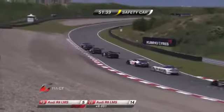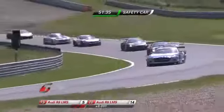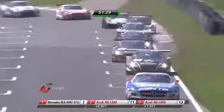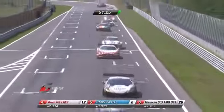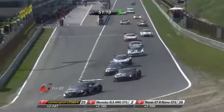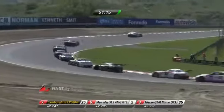So the Audis are glued to the tail of the Mercedes, and there are three of them in line astern. But the Mercedes has good grunt from low speed. We saw that at the start, and again he has made that initial break. Maximilian Buhk goes for it. The Mercedes leads as the safety car comes in, and racing is back underway here at Zandvoort. They stream across the line. No real movement in the top few positions as they all brake down into the Tarzan hairpin, and Maximilian Buhk has done a great job.